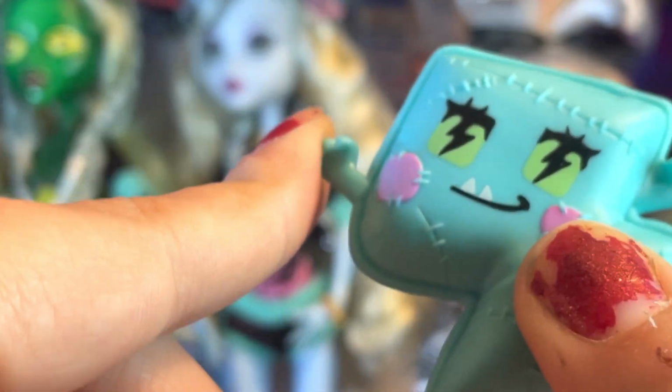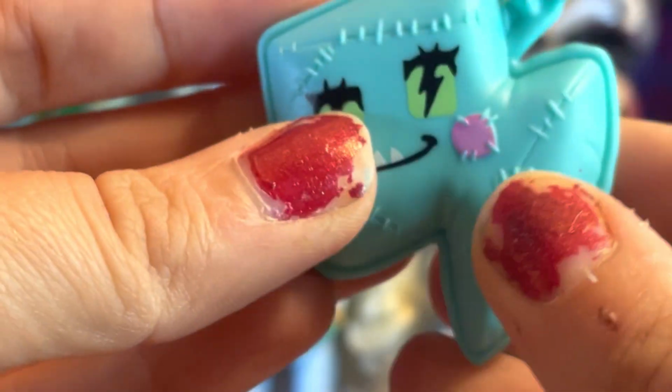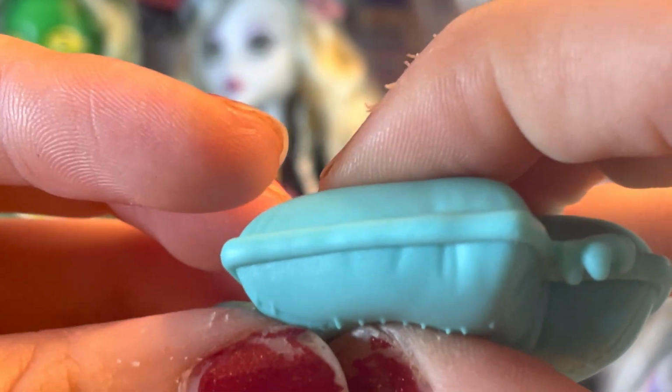Hello. The hands are a little bit rubbery. The rest of the body is hard plastic. I guess there is a little bit of a give to it. Not a lot, but a little bit. On the front and on the back. Just a little bit. I don't know if you can see it.